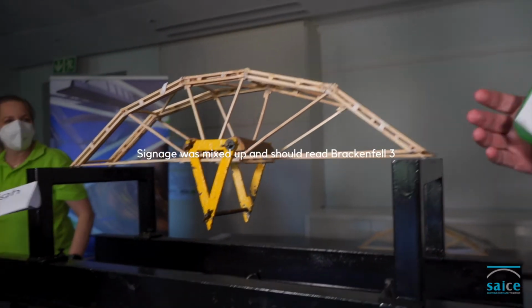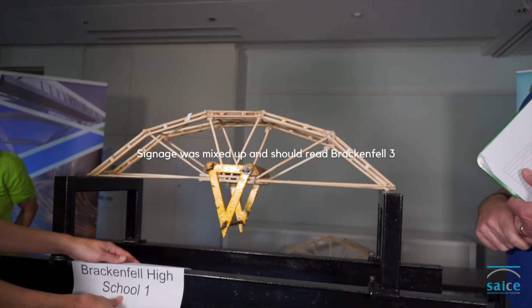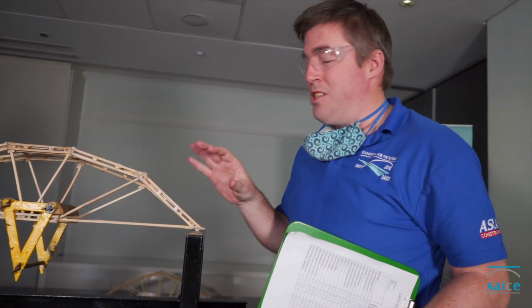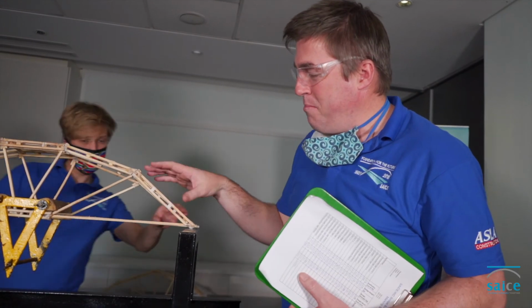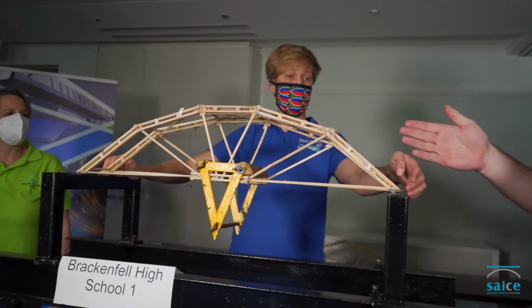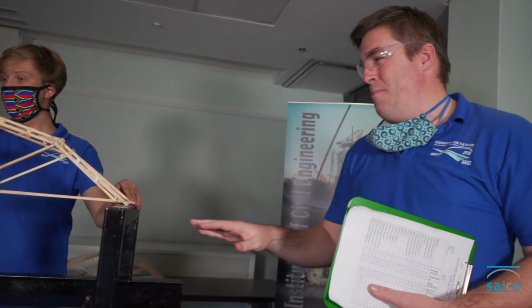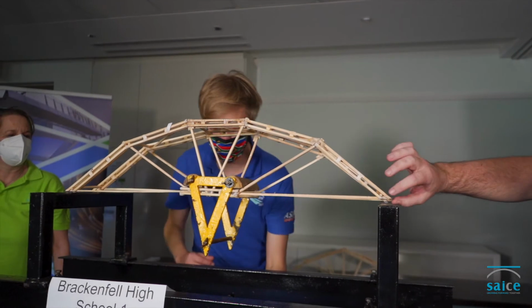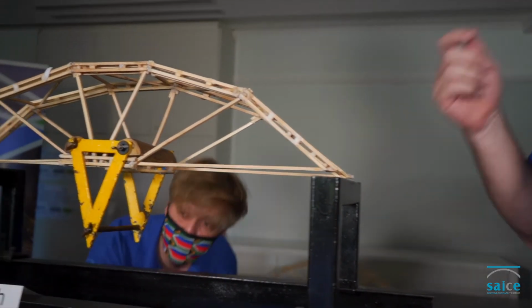Rackenfell High. Typically they do very well at these competitions. They've done this before. They know what they're doing. And they put a lot of their resources, a lot of their available timber into this main section on the top. To be honest, the building of this is a bit wonky. It costs you a little bit of points on the aesthetics and the construction value. You can even see it's not really seated properly, but the principle is good.